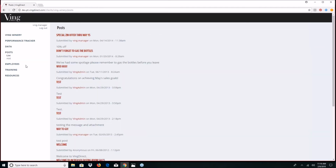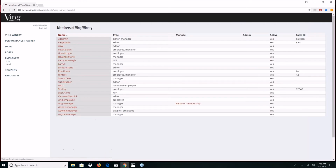The post section is going to look the same. If you'd like to add a post, just simply click on the drop down to add. Employees, not going to look any different. The add button is going to be in the drop down.